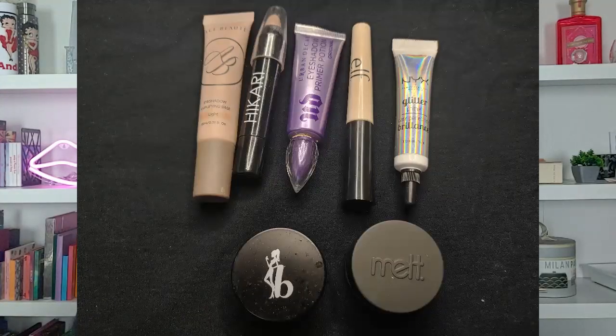So, on a happier note, let's get started, want to? All right, so these are face items. So of my primers, I have 7 eye primers, and these are also like eye bases. One of them is a gel liner that I probably won't use as a gel liner, but I will use it as a black eyeshadow base. So that's what those are.